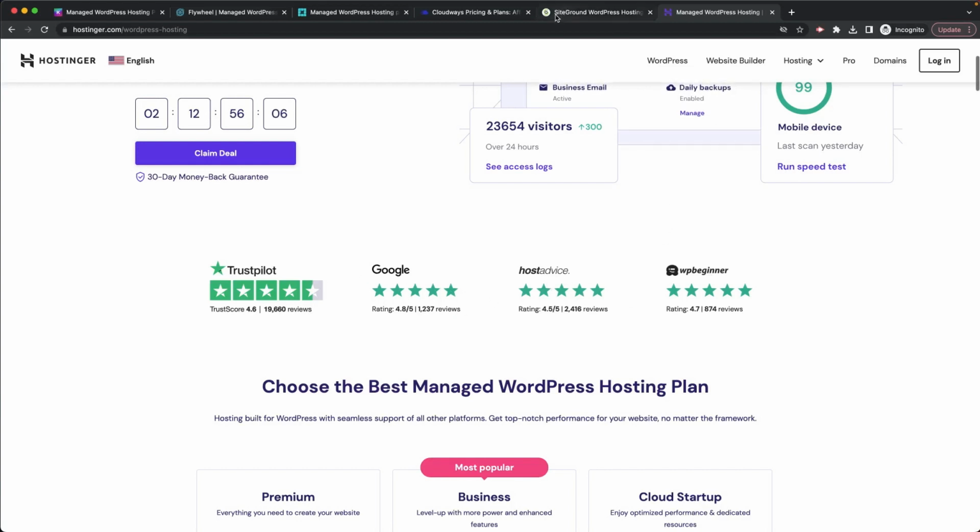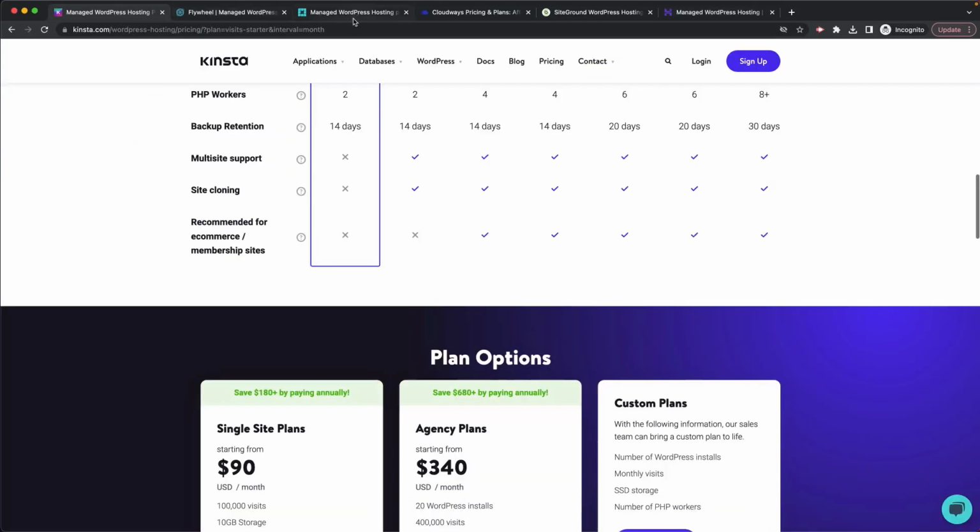But I do also want to say that these hosting providers, every single one of them, have affiliate plans. So there is a really good chance, if you find a review of any of these hosting providers, Kinsta, Flywheel, WP Engine, Cloudways, SiteGround, or Hostinger, that the person reviewing them is getting a kickback if you sign up for the plan. And I will be the first to admit I am an affiliate of all of these, I think, except for Hostinger. I've not signed up for Hostinger.